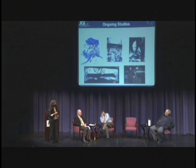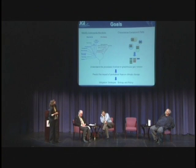So what we do is we go up to Alaska, and we collect permafrost cores. You can see here is a picture of drilling a core, and here's the core that is taken out. And we can do a number of experiments and studies on those. And we have a couple of goals.